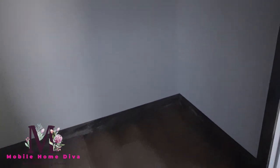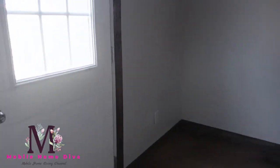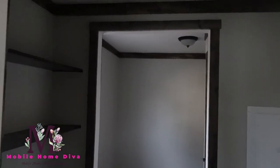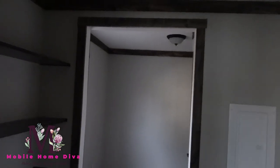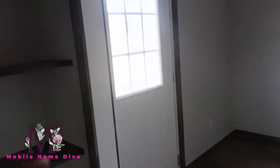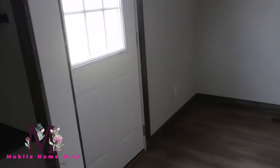So you got like an open area for storage, coats, raincoats, whatever, when you're coming in from the elements. And it's kind of a separate room. Let me step back. It's a separate room from the utility room. So the utility room is around here. You've got your back door there.